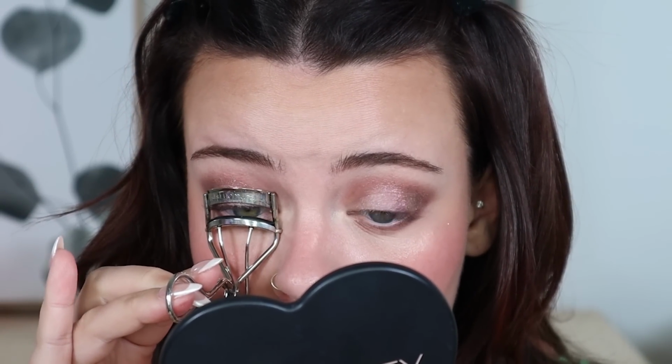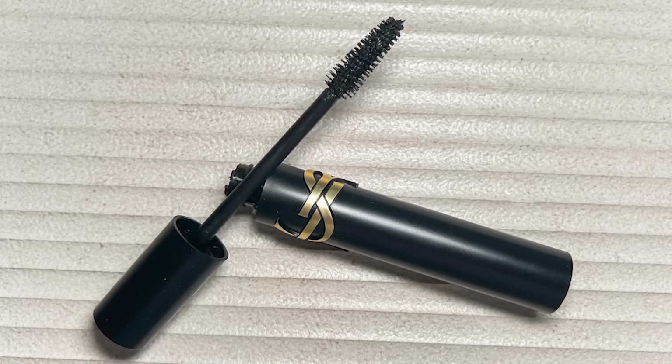Really not good. Just gonna take a second to curl my lashes, and then we're going to put on some mascara, which is going to remove the curl that I put in my lashes. I forgot. Okay, and the mascara I'm going to be using is the YSL Lash Clash mascara. And you know who's clashing with this mascara?